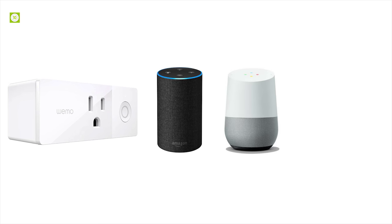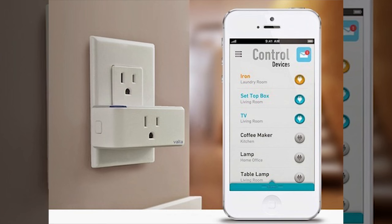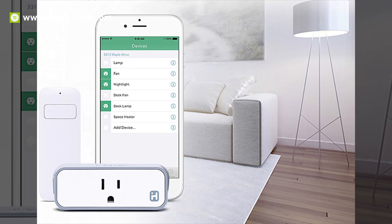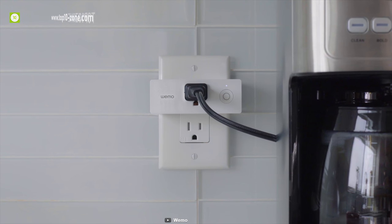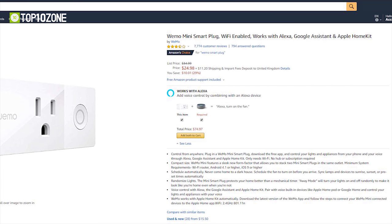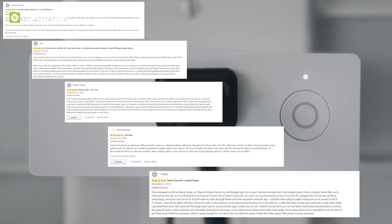Wemo works seamlessly with Alexa, Google Assistant, Apple HomeKit, and Siri, allowing you to control your lights using your connected home devices, from your Android or iPhone or any other compatible devices. If you want to turn your home into a smart one on a surprisingly low budget, get this Wemo Mini Smart Plug. This cool and smart gadget is priced at only $20 and has earned a good number of positive reviews and ratings from its users.